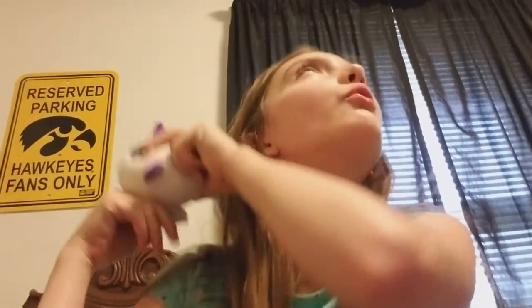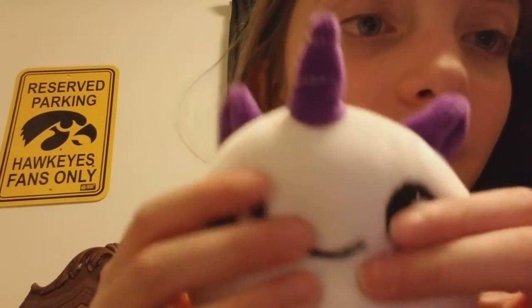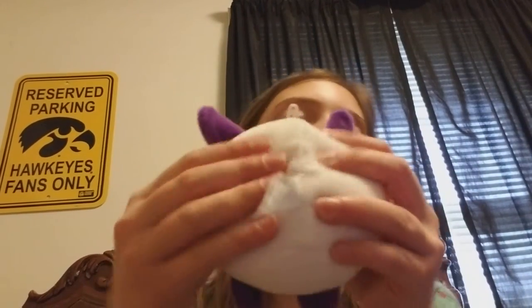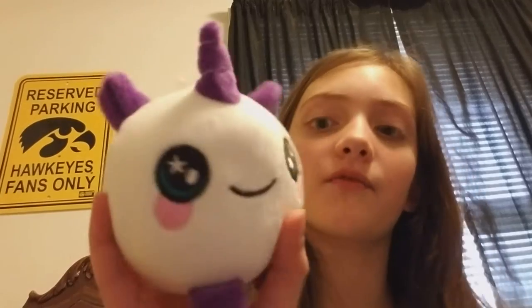I got this squishy mold. Well, actually, it's a squishy something. It's not squeezy molds, but it's very fast rising. My mom said she squished all of them. She said this one was the softest and squishiest, even though it's really squishy, but it's really fast rising. But it's a lot softer than other ones. And it's really cute. I love it.